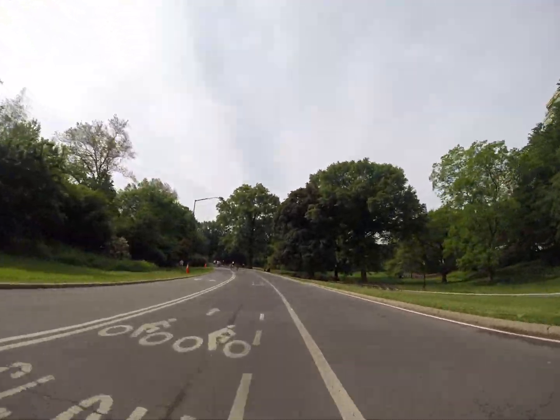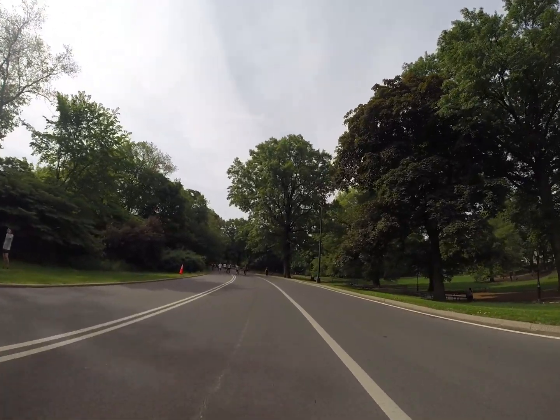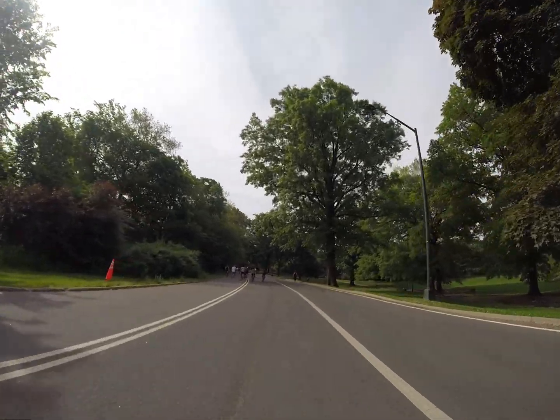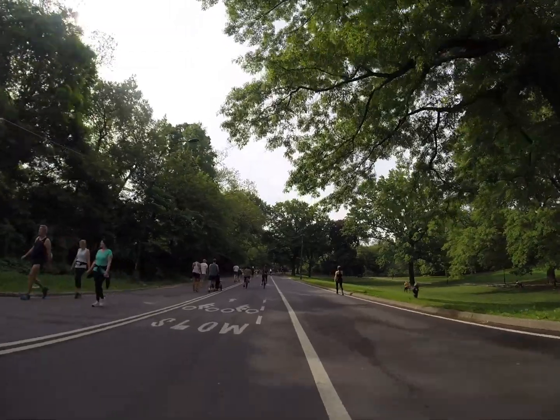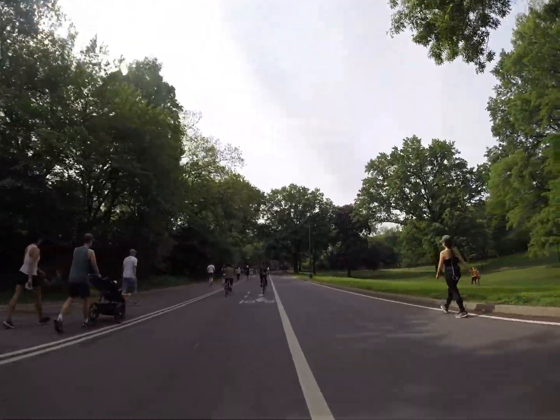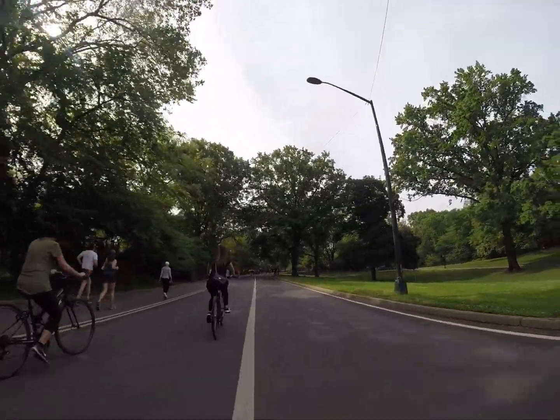So then we got a little bit of a downhill section. Like I said, you're going up and down hills pretty much the entirety of the west side. I shouldn't say pretty much. For sure, the entirety of the west side is just basically one hill after the other.